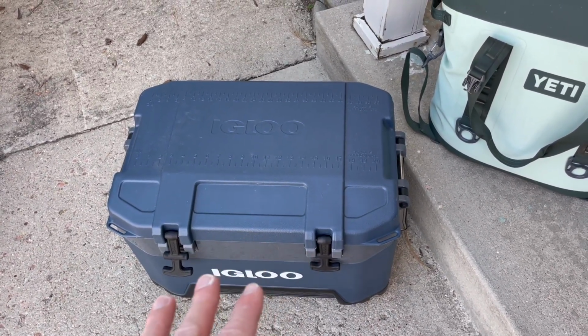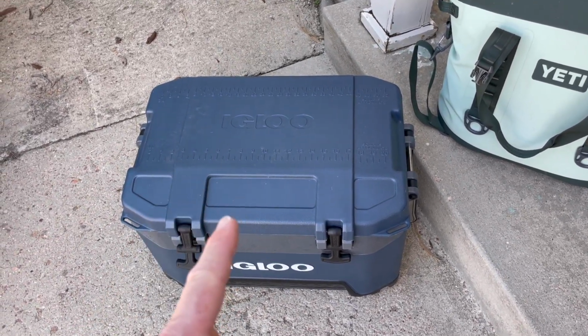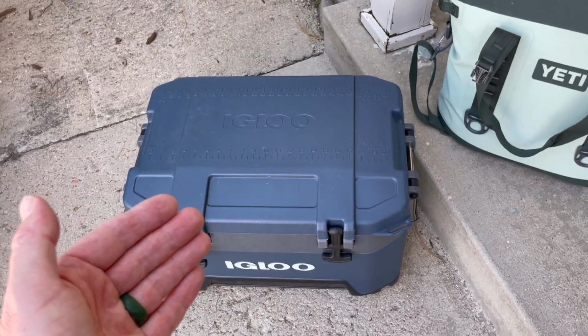You put stuff in here, you seal it up, and it will stay cold for days. So that is the main benefit of getting one of these larger block coolers. Tons of insulation. It works really well for multiple day adventures.